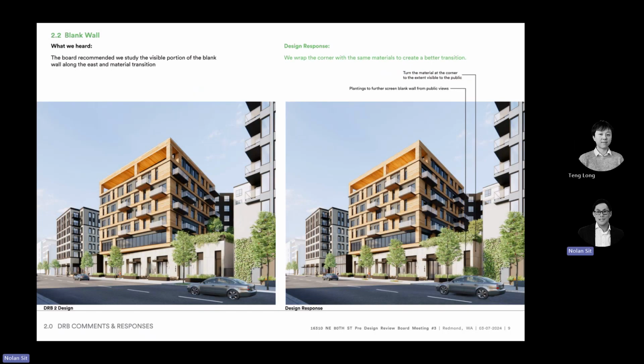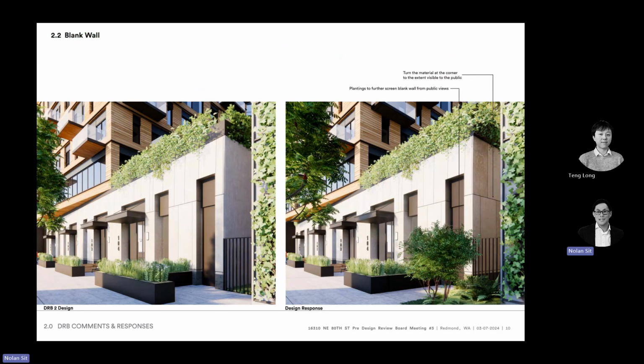Moving to the south elevation, the board asked we study the blank wall along the east elevation. We're proposing to turn the corner 10 feet with the masonry material. This is the view from across 80th, and this is a view much closer up. Having the material turn the corner helps to unify the volume and make the building look more cohesive.